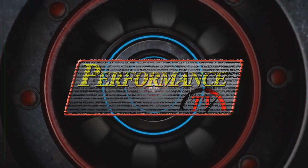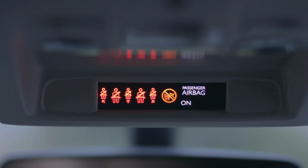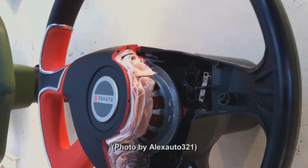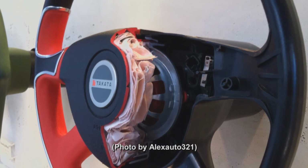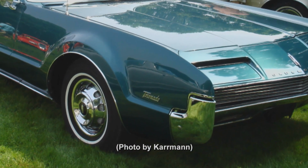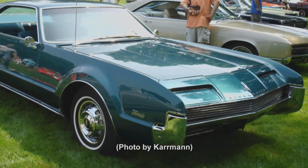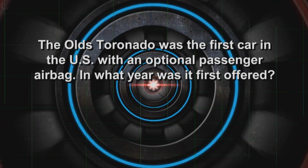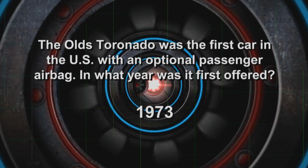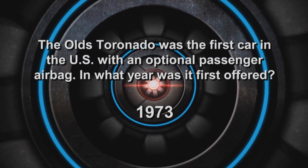And now for a little Performance TV trivia. Alan Breed made a major automotive breakthrough in 1968. His sensor and safety system was the world's first electromechanical airbag system. The Oldsmobile Toronado was the first car made available to the public with an optional passenger airbag. In what year was it first offered? It was 1973. More Performance TV still to come.